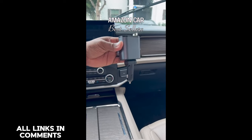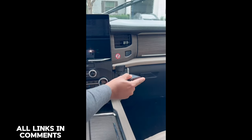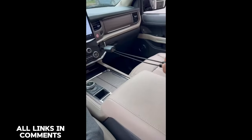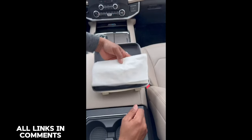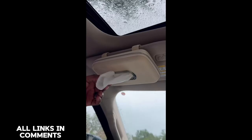Here are 4 Amazon bestsellers for your car. This genius adapter has a retractable USB-C and lightning charging cable so that you can charge your devices when you need to and then retract the cable when you're done to keep your car free of messy cables. This aesthetic case comes in different colors and clips onto your sun visor so you can easily grab tissue when you need it.